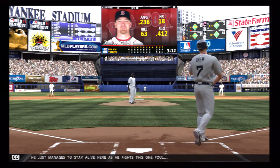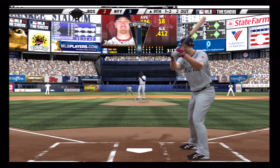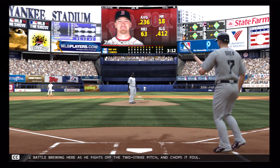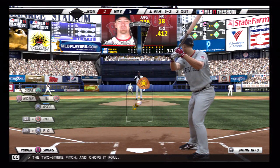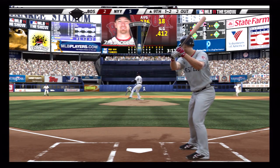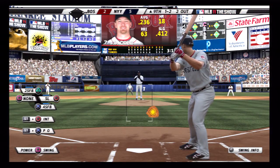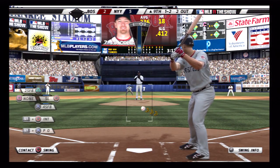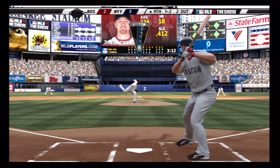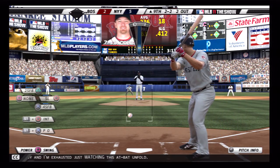And he just manages to stay alive here as he fights this one foul. There's Soriano trying to finish it off. And a little battle brewing here as he fights off the 2-strike pitch and chops it foul. Foul back. Here he comes again, 1-2. Misses, ball 2. Boy, and I'm exhausted just watching this at-bat unfold.